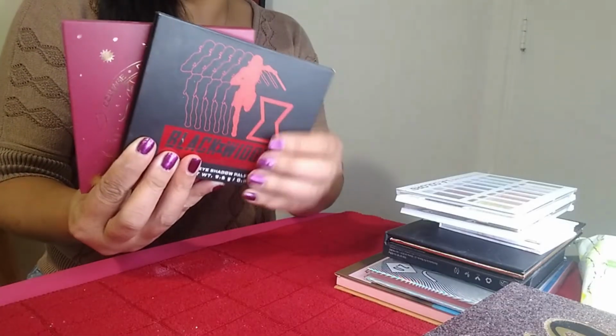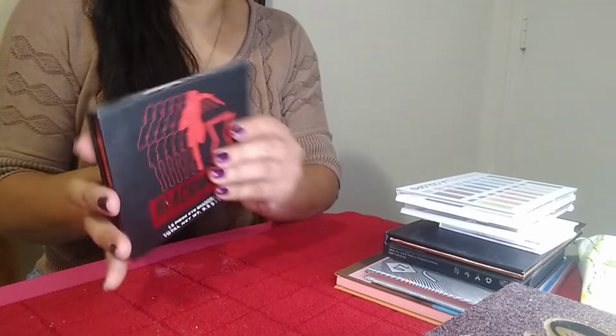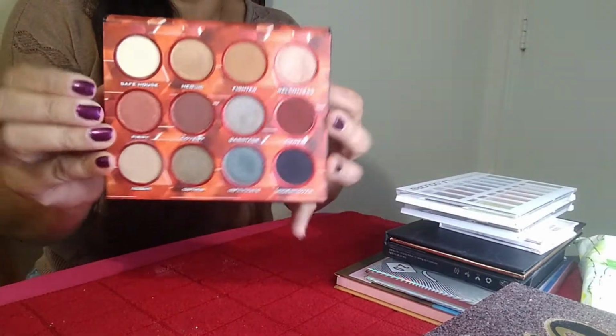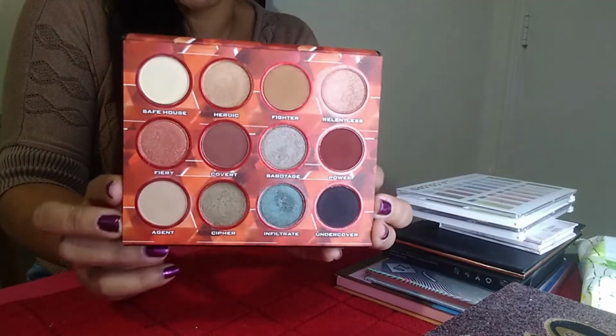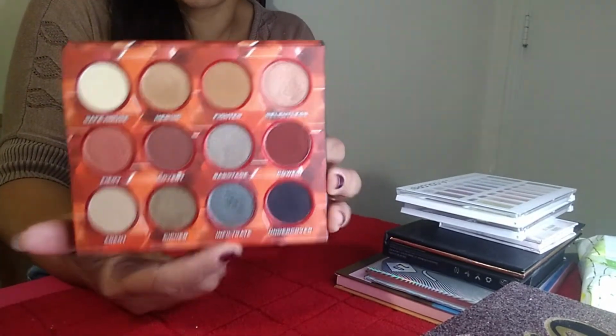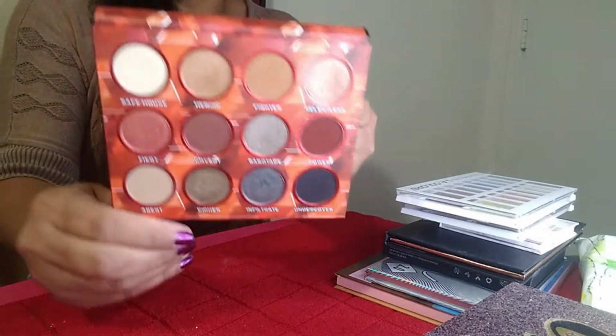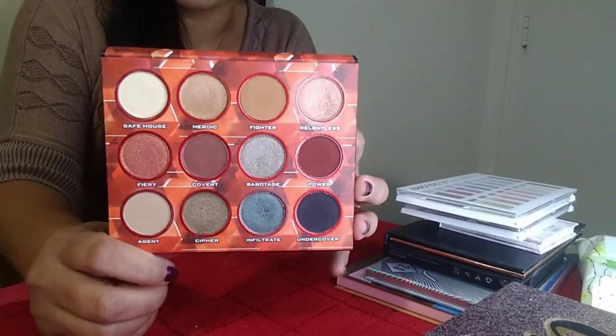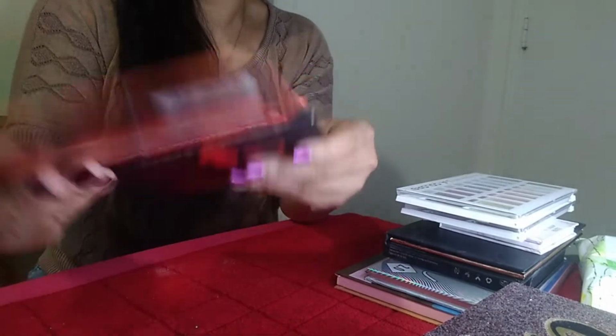These two are from the Ulta Beauty collections. This one is Black Widow. I absolutely love Black Widow. I love Marvel, and this palette is actually pretty good. This was my first experience with an Ulta formula, and it is really, really pretty. I love the gunmetal shade down here, which is called Infiltrate. This whole palette is beautiful, and I think they actually did a pretty good job collaborating on this palette with Black Widow herself. I really like it.